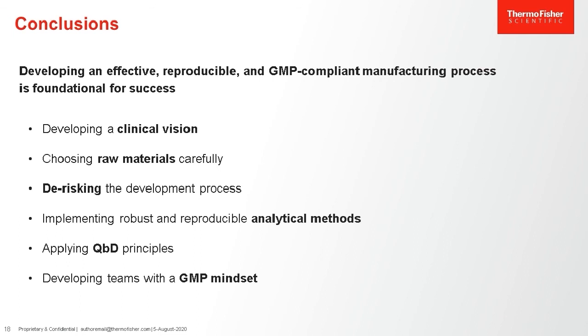Long-term success for cell therapies will come from adopting a systematic, phase-appropriate strategy, continuously thinking about de-risking the manufacturing process, and keeping in mind the end goal, which is, am I taking the cells through a manufacturing journey that will keep them safe and make them effective when they reach their final destination?